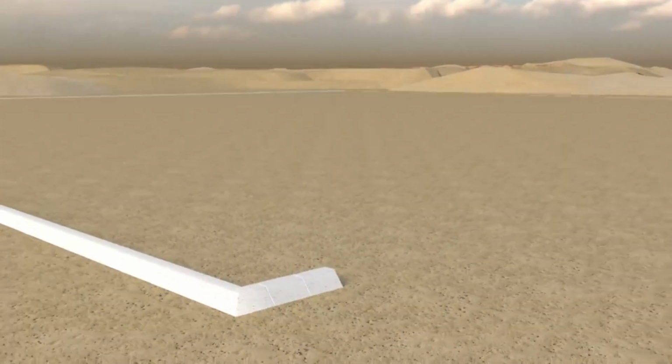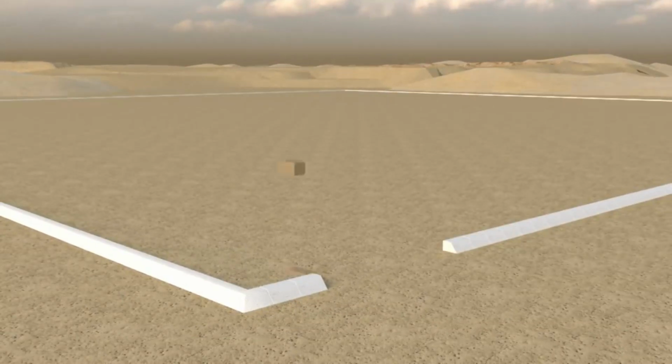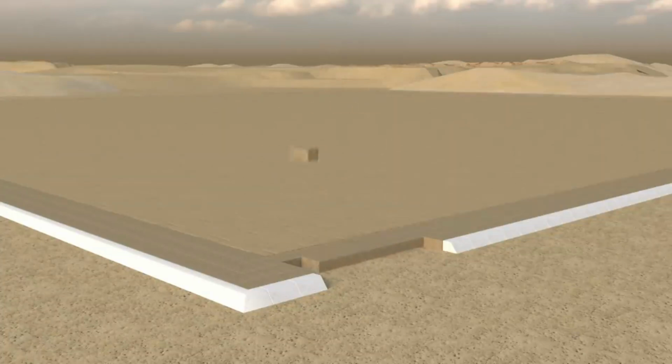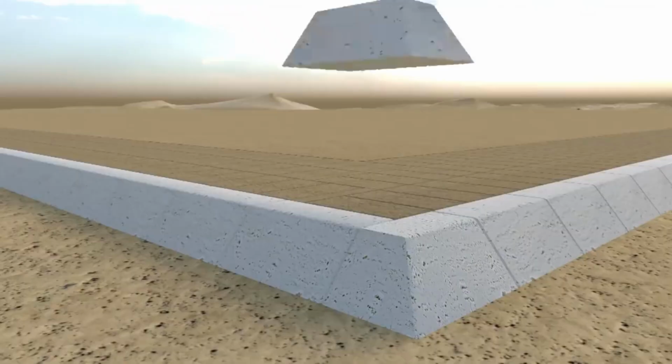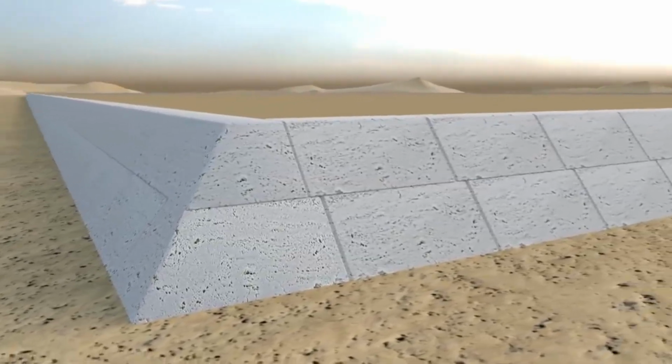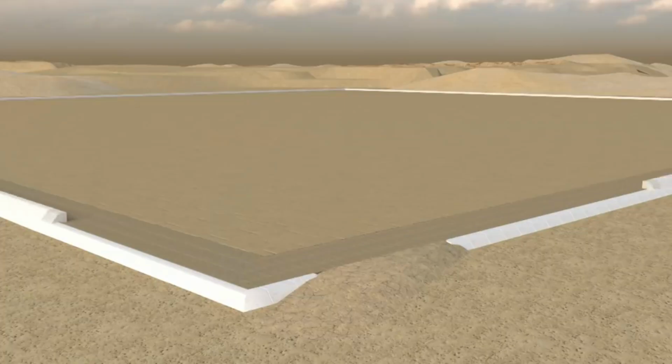The base was made of limestone and was around 30 feet wide, 60 feet long, and 20 feet high. The height of the pyramid was based on the size of the pyramid and the resources available. The larger the pyramid, the taller the pyramid's base had to be. The next step was to build the core of the pyramid. The core was made of limestone and was around 20 feet wide, 30 feet long, and 10 feet high.